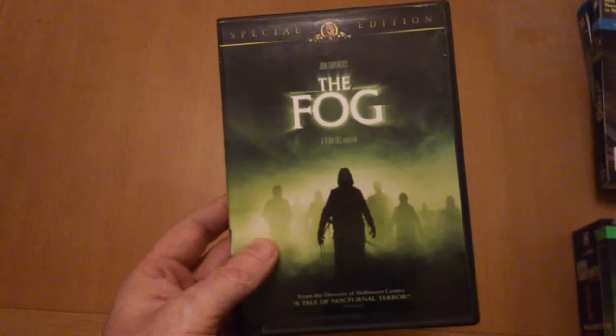Sorry about the glare. This one is a region 1. Aldous Yields, this is the first version I got. The disc inlay. Used to watch this on the PC, but I couldn't watch it on the DVD player. Cool edition. Next.